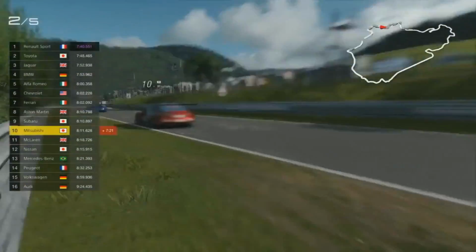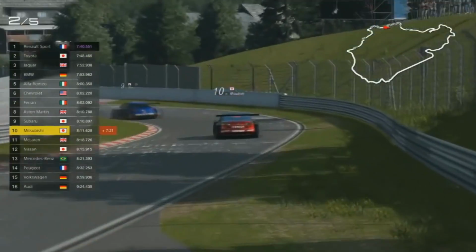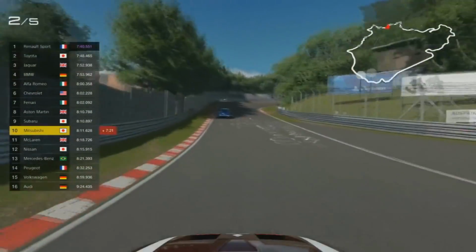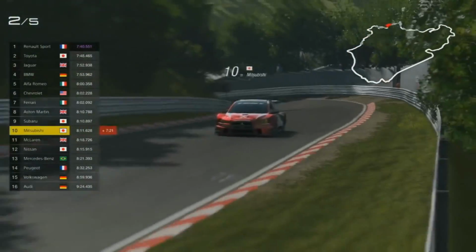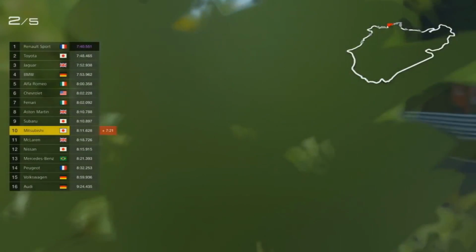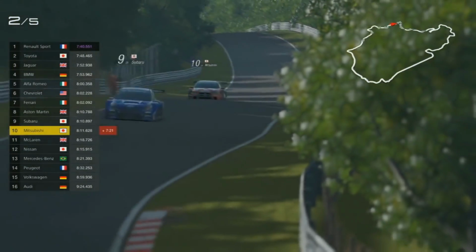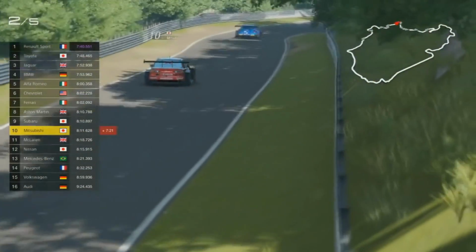And now we see a big group here from P7 to P10. Looks like they're close to each other, so that's going to be interesting during the pit stops. Yes, we're already almost halfway through the second lap, more than halfway almost, and so we're going to start seeing those pit stops. That pit stop window is about to open. It'll be interesting to see how the strategy plays into it.